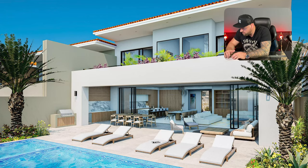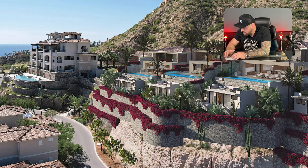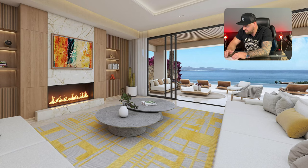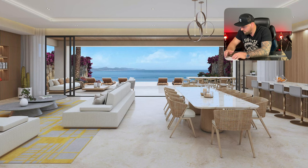So this is beautiful. Positioned up on the cliff here. Obviously, you're gonna have a forever view. That is amazing. Beautiful floor plan.